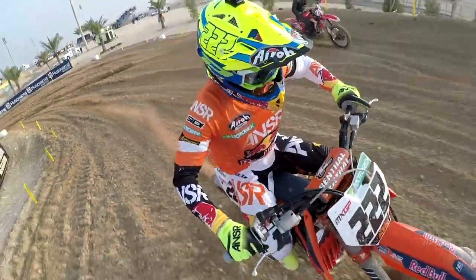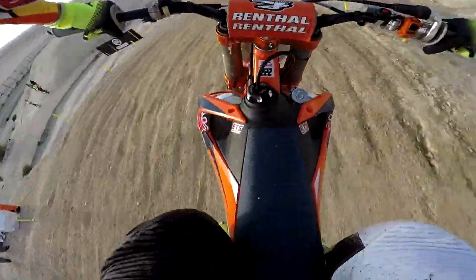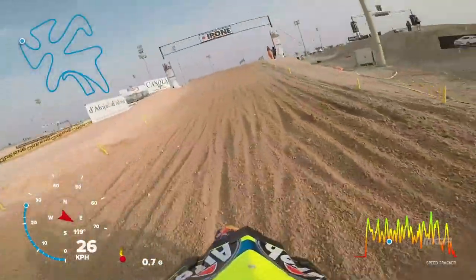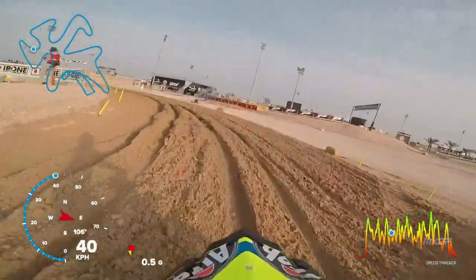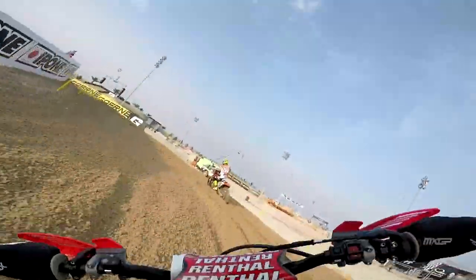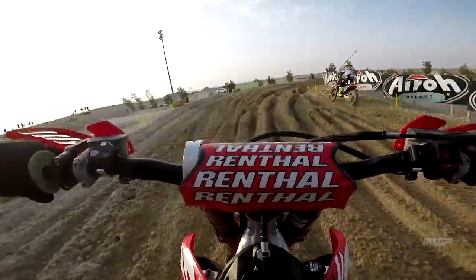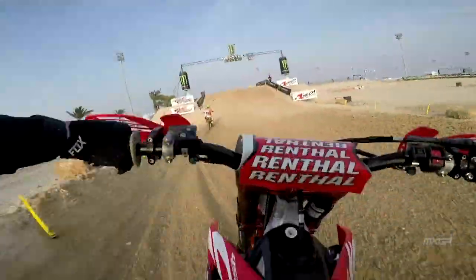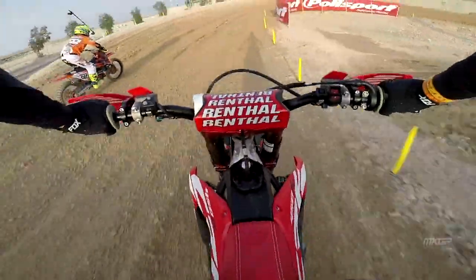Through turn four, over the single, and then the first of the Monster Energy jumps. It's the double step down, landing hard on the brakes into turn five. Exit the turn, over the Ippon jump, and into this left-hander. Gets very rutty through here during the course of the weekend. Dropping down into the next right-hander. We've seen one or two spills over the years through there. Then on the gas, over the second of the Monster Energy tabletops, again landing hard on the brakes into this 180 right.